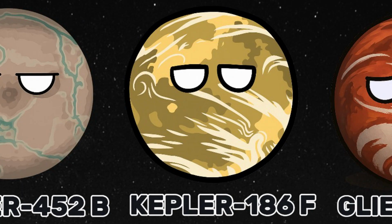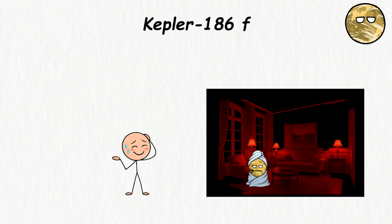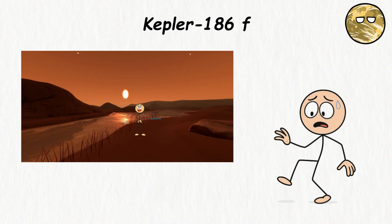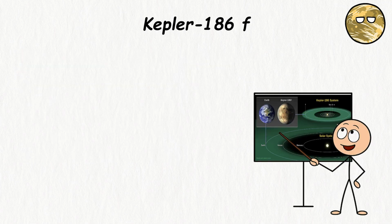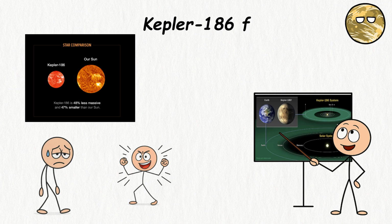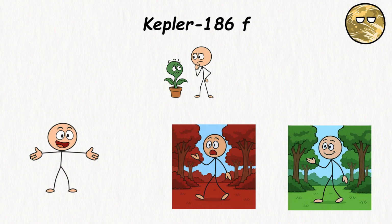Kepler 186f. If Earth had a quiet cousin living under red mood lighting, it'd be Kepler 186f. Just 10% bigger than our planet, it's likely rocky and stable enough to walk on, assuming you don't mind the colder neighborhood. Kepler 186f orbits a red dwarf star, which burns cooler and dimmer than our sun. That means it only gets about a third as much energy as we do. If life existed there, even the plants might look different. Think burgundy forests instead of green jungles.